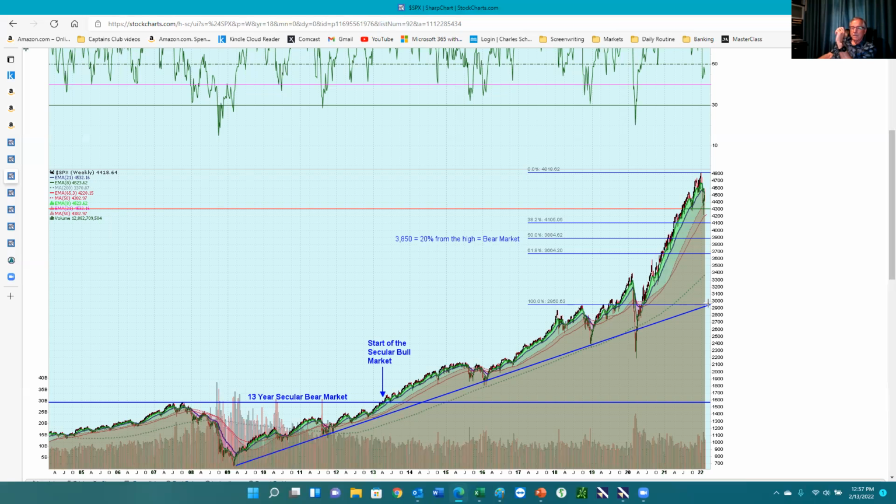That's 30%, I got that right? Roughly? No, right here, 20% off the high is at 3,850 right here. So that's the high, not where we are today. Right, this 3,850 is from the high, 20% off the high. So if you went down here, it might be roughly 40%. Yeah, about 40%. By the way, these lines here are Fibonacci levels.